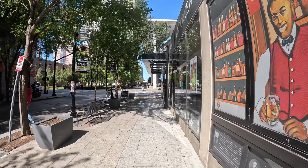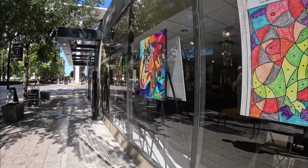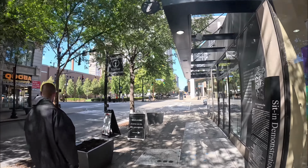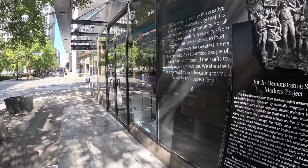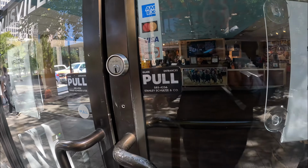Alright, so this is the Louisville Visitors Center right here. This is what we're gonna go into. And look at this shirt. I love this shirt. The different ways people pronounce Louisville. And the back is cute too. So let's go inside. Visitor Center.